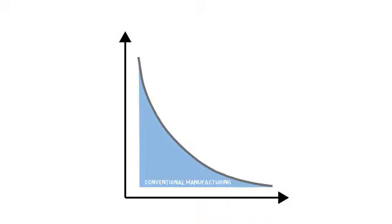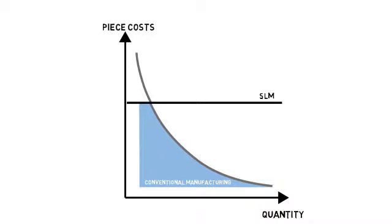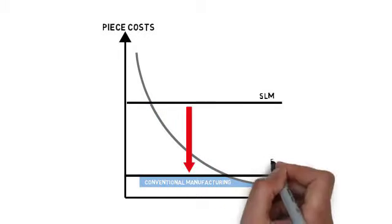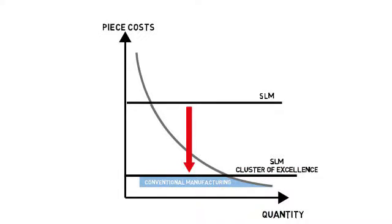With the conventional procedure, the costs per piece for small lot sizes are comparatively high. In contrast, with SLM, the costs per piece are independent of the produced lot sizes. Therefore, components with small lot sizes can be produced more cost-effective compared to conventional manufacturing. The Cluster of Excellence aims at increasing the productivity of SLM so that it also guarantees greater cost advantages for bigger lot sizes.